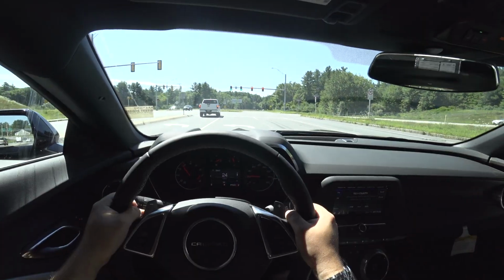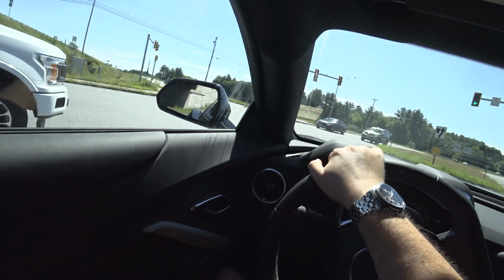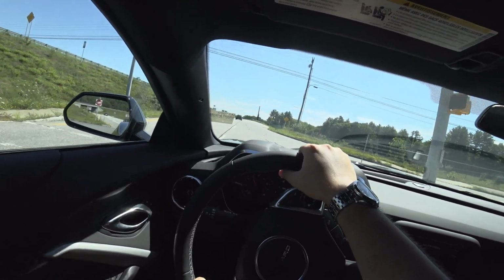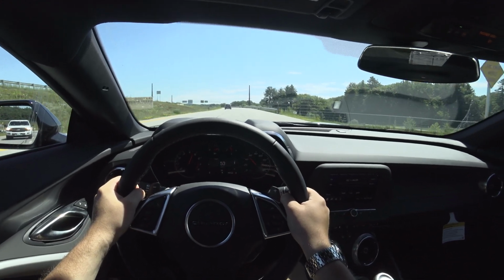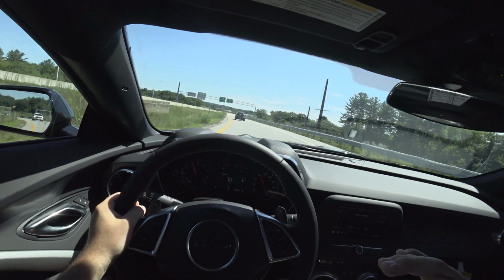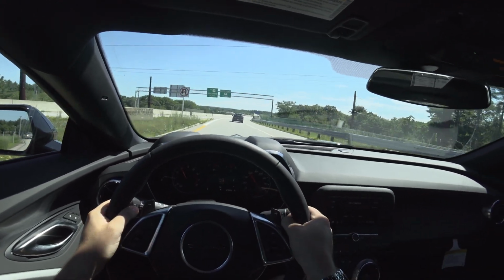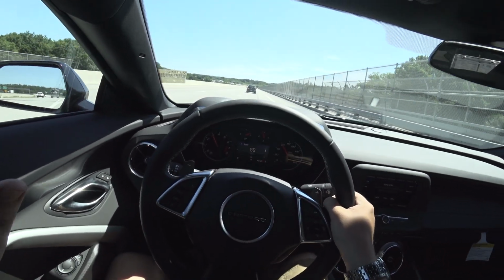Paddles are pretty responsive, believe it or not. The power band of this is actually quite down low, which we'll see here. Almost all of the torque is between 3 and 5,000 RPM. There's no point to rev it on beyond that. Absolutely no point.